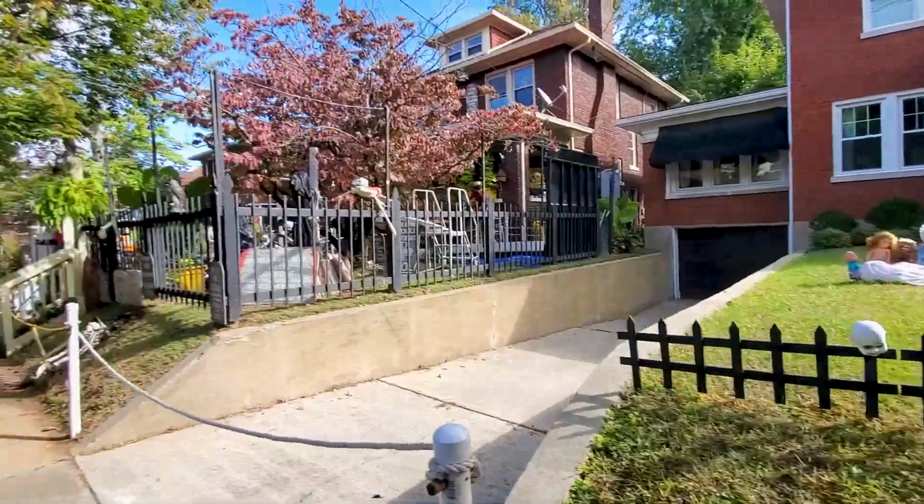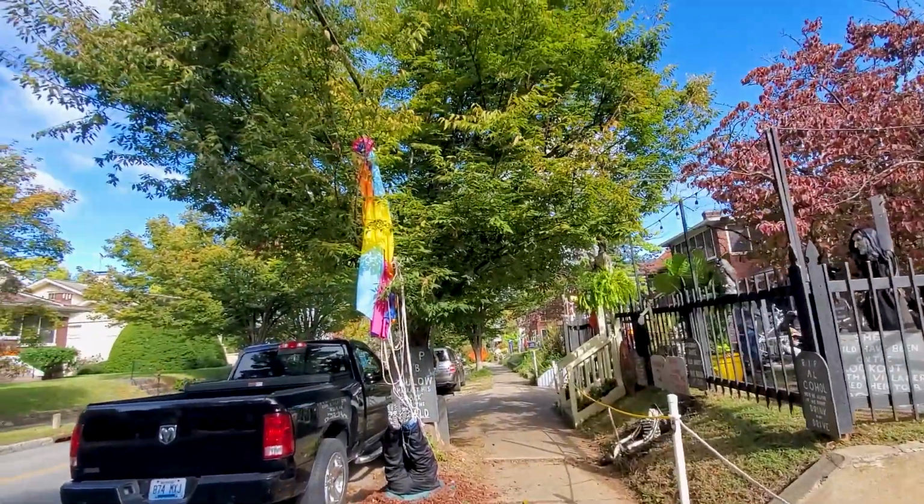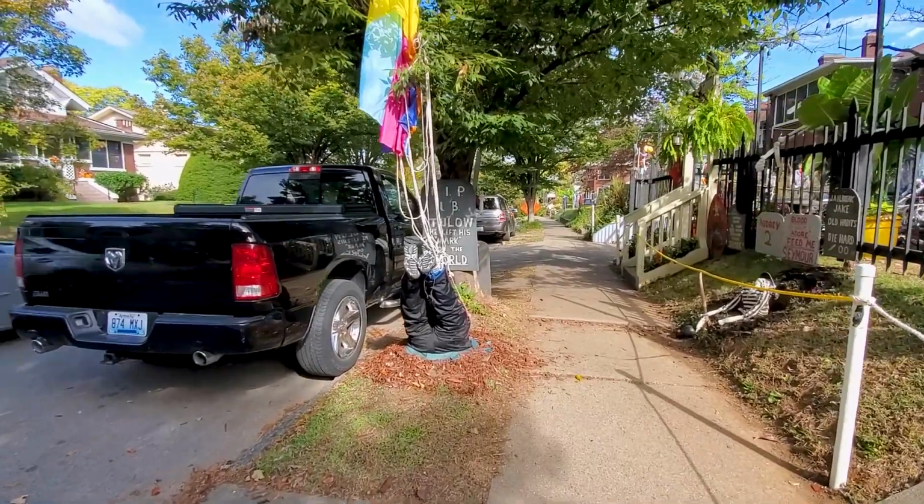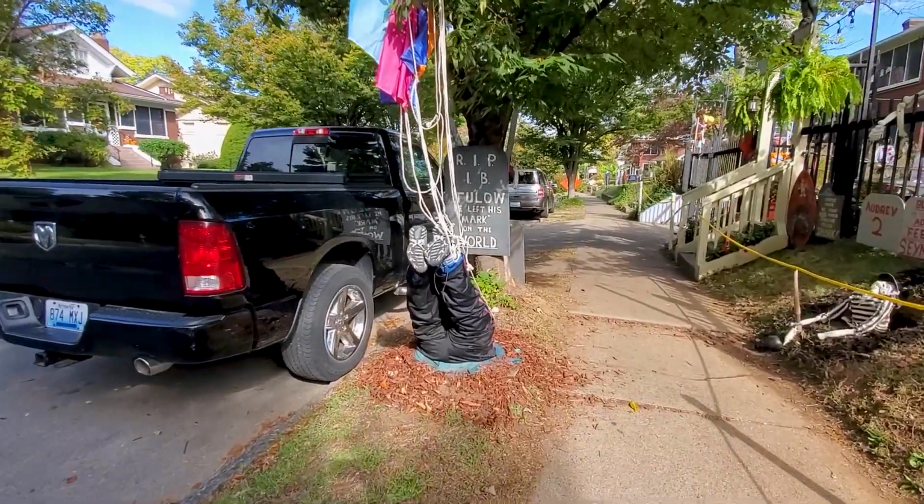Weird. Oh, look at this next house here. You got a body. It's like a parachute guy. He parachuted. Rip. Too low. He left his mark on the world.